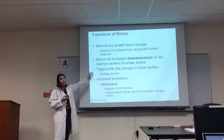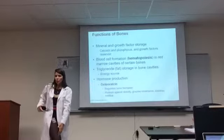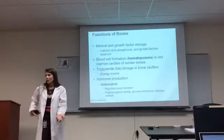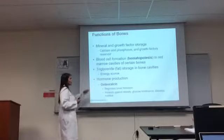Triglyceride or fat storage. You have red marrow and you have yellow marrow. And the ends of our bones, which you and I will end up calling our epiphyses, we store yellow marrow that's fat. It pretty much stays that way unless we run out of red, and then we can transform it over. It's a process, but we can do it.